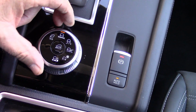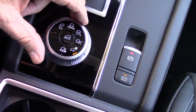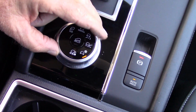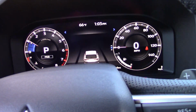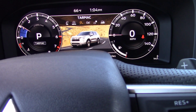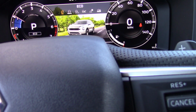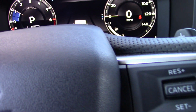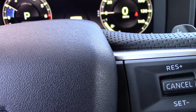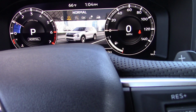If you look at the dash, you can change this mode here from Eco to normal, to tarmac, to gravel, snow, and then mud. And if you look on the dash there, you can see how it changes modes as I change it from mud to snow to gravel, tarmac, normal, eco mode. And that just changes the programming in the computer for the mode you're in, but it also controls the all-wheel drive braking to apply power to various wheels under various situations.